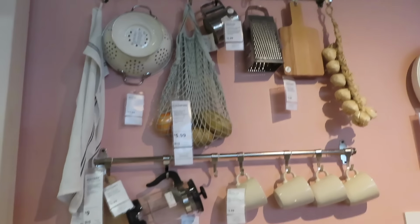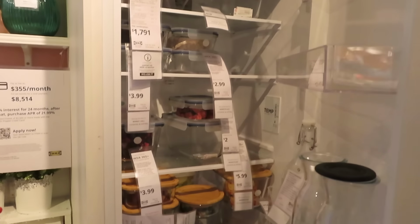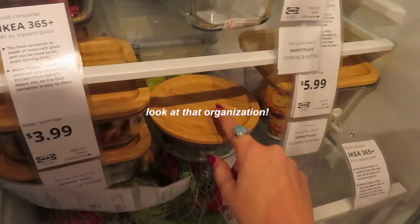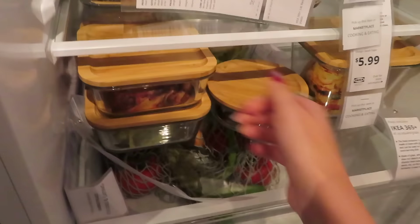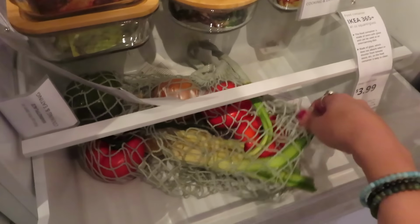This kitchen is so cute. I have been obsessed with organizing, especially my kitchen. So this is my dream. Look at that organization. I love these. I have a couple Tupperware that are glass like this with a wooden top, so I definitely want to get more sizes. And this bag for vegetables, oh, so cute.